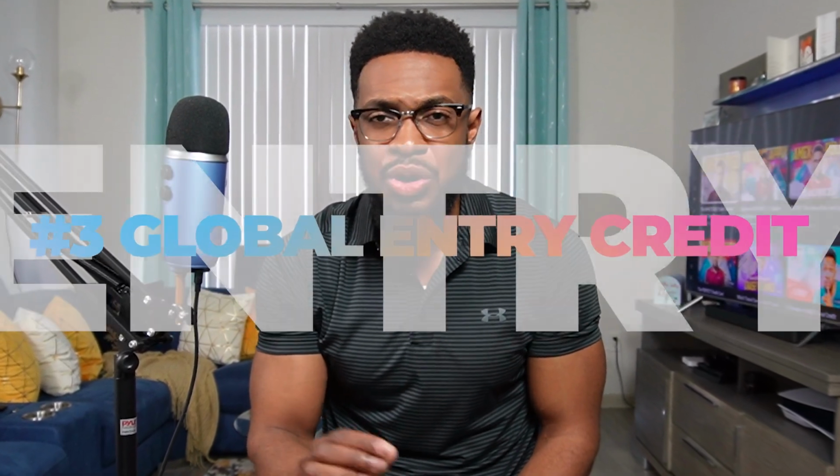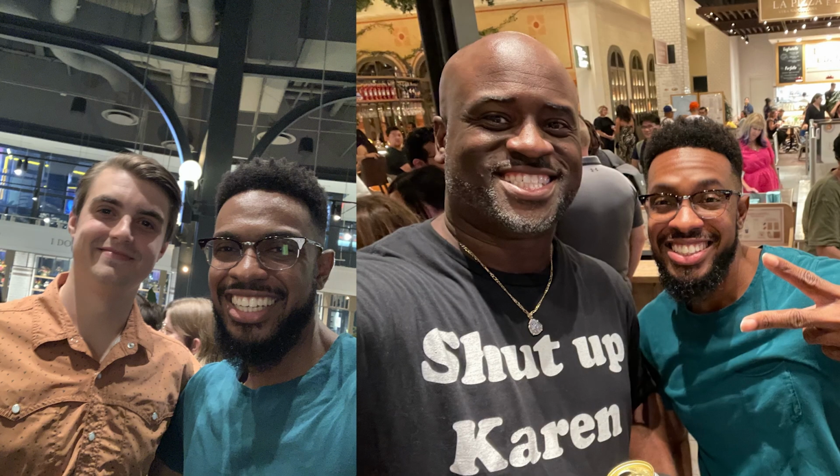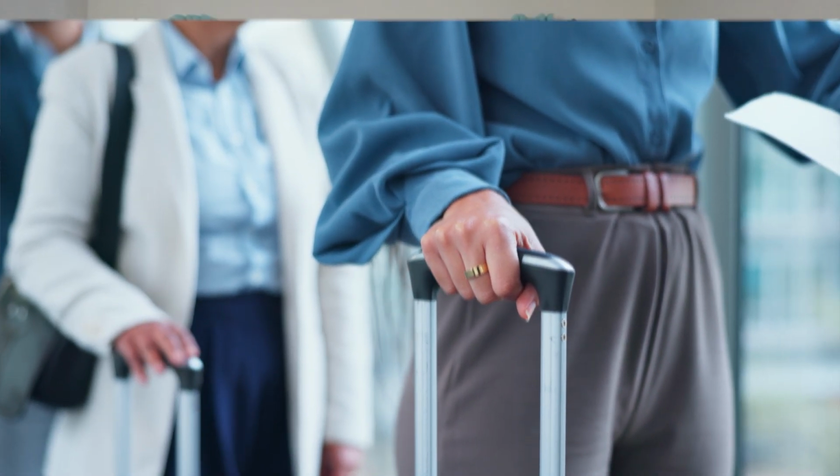Third, this card will credit me $100 for Global Entry, which is something that I really want. I just paid for TSA PreCheck due to my travels to Vegas for the creator meetup, and I will say having TSA PreCheck and CLEAR saved my butt with making my flight on time on Labor Day. I've never seen a TSA line so long so early in the morning, and I would have been screwed.